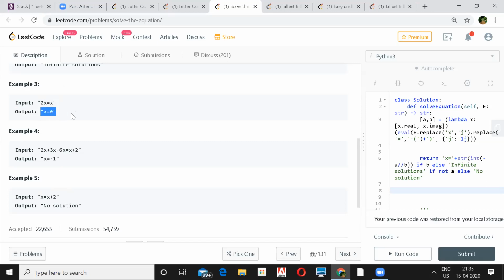One way to look at it would be 2x minus x is 0, which is x is equal to 0. Whereas in example 5, x minus x, I'm doing basic addition and subtraction. When you move a variable to the other side, you change the sign, right? So x minus x is 0, which is equal to 2, which does not make sense. So 5 would be no solution. And the other will have a unique solution. For 2x minus x is equal to 0, x is equal to 0. So it is a basic algebraic equation with a single variable, and you have to find the value of that variable.